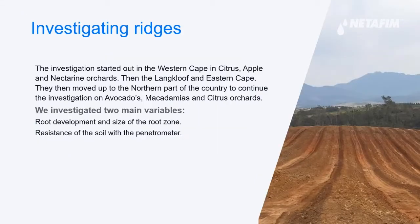So we started out in the Western Cape, Eastern Cape, and then moved to the north, with the two main purposes of root development and size of the root zone, and resistance of the soil with the penetrometer.